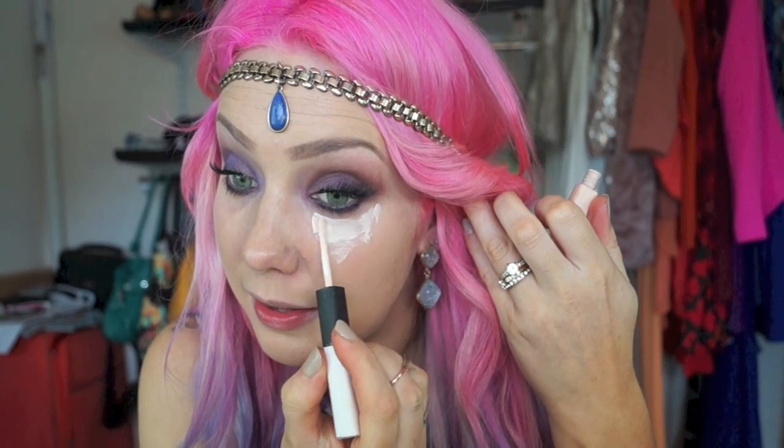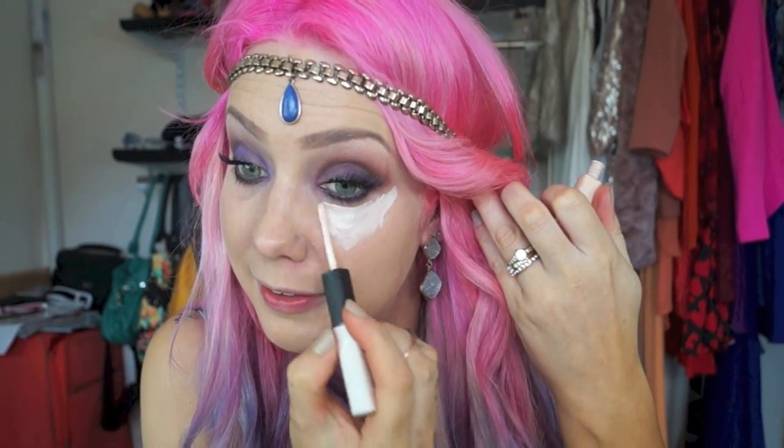Okay, the eyes are done. Now onto the rest of the face. So to make sure I don't look like I've been punched in the face, I'm using my e.l.f. Under Eye Concealer and Highlighter. I'm going in with the concealer end, and I'm just going to apply a generous amount just underneath my eyes.